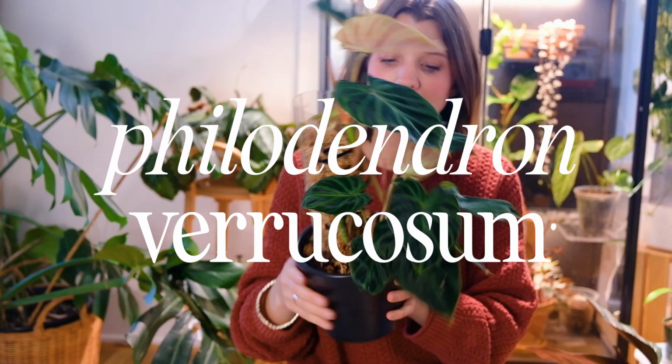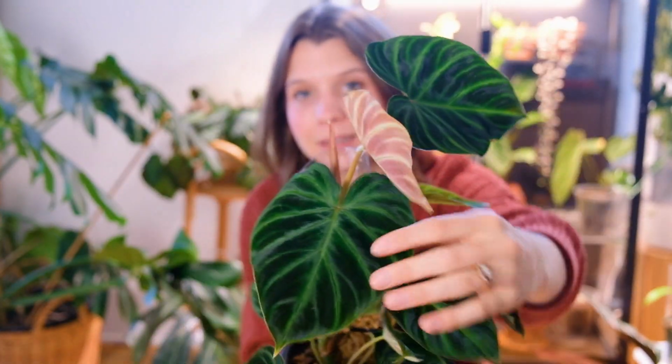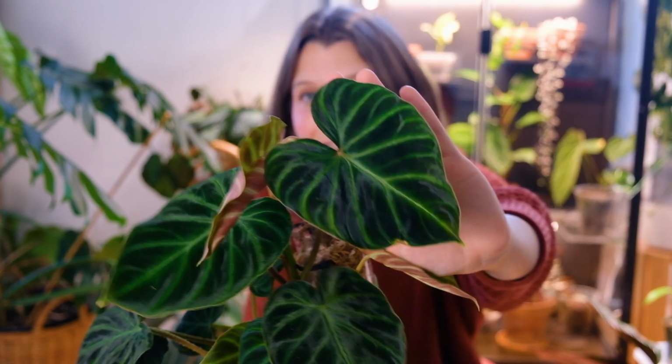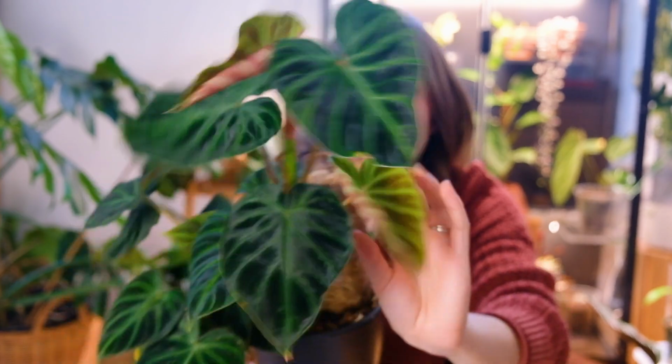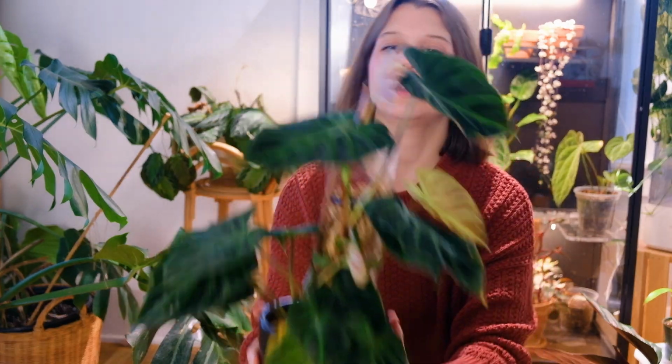Oh my goodness, hang on. I do want to give you the chance to look at it. Oh, and look at that newest leaf that's coming in. Look at that. It's so pretty. Okay, I did recently put this plant on a pole and it is kind of growing in a funny way, I think.